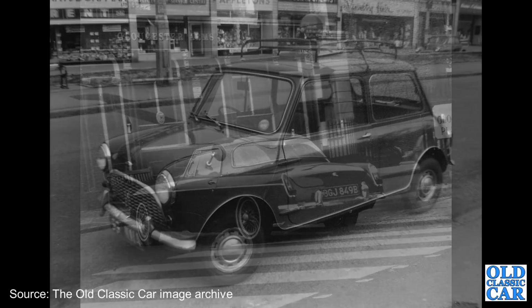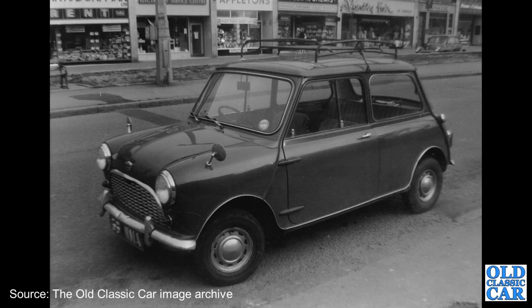Lovely little shot now of a Mark I Austin Mini. Looks like a deluxe with the overriders and the wheel trims, possibly the rear opening side windows as well, a feature of the deluxes as well. Original period roof rack on this one. You can see a Moggy Minor split screen, Series 2 in the background as well.